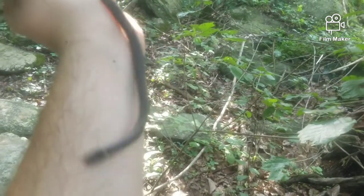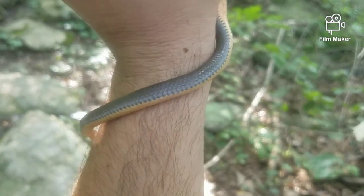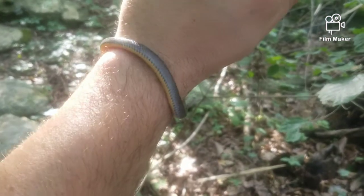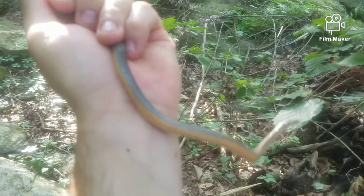It's always a neat find though. Like I said, a lot of them that I've caught were really, really little. See that beautiful yellowish orange pattern on their stomach? These guys mainly eat earthworms, salamanders, slugs, stuff like that. Anything they can catch.